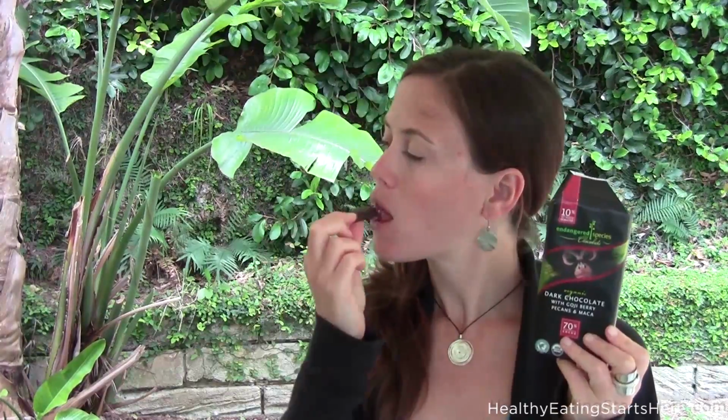Another brand that I really like is Endangered Species, also fair trade and also mostly organic. This one is with goji berry, pecans, and maca. Ooh. Okay, so another brand that I get sometimes is Lindt. It's not organic, it's not fair trade, so I get those ones when I can, but if I can't find them or if they're really way too expensive, then I go for Lindt, which is a good quality chocolate. It tastes awesome. And this one is the 85%. This is my favorite. It has chocolate, cocoa powder, cocoa butter, demerara sugar, and bourbon vanilla beans.